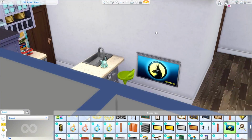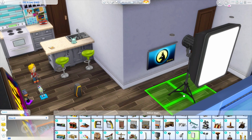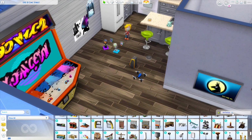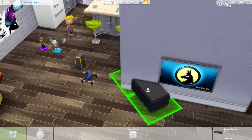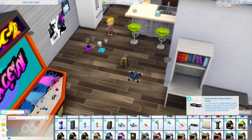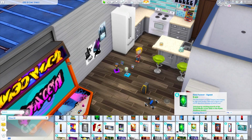I also ended up putting the, I'm not really sure what it's called. I want to call it like a social media or influencers table. This one right here that came with Get Famous, so that I imagine the person that lives in this apartment is really into video games and anime, and they make their money through either streaming or making content on YouTube where they're playing games and doing anime makeup tutorials.